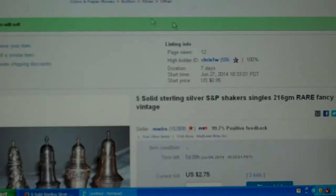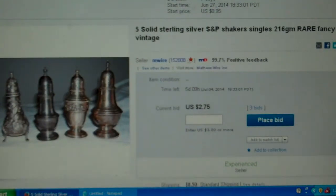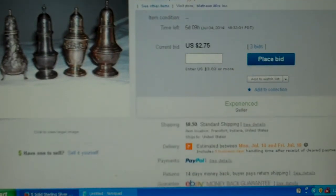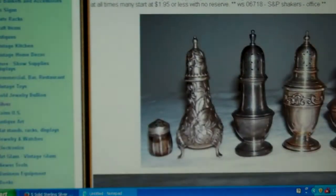And on to the next item. These are really nice and pretty outstanding, except for one. He's just kind of in there for a size comparison. These are solid sterling silver salt and pepper shaker singles, and that means the other one was either damaged, so it was unsaleable, or maybe I only had one. They're not big muffin ears or anything like that, although some of these are pretty large. But this one here, I don't know if that shows up in the picture. I'll come down to the larger pictures of it.